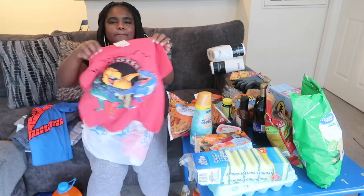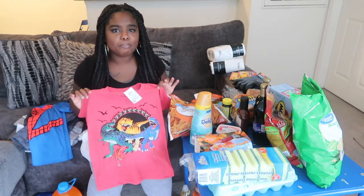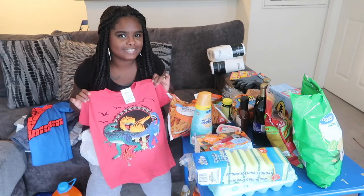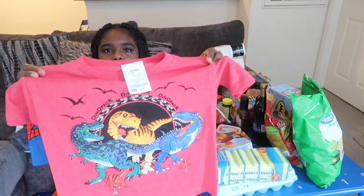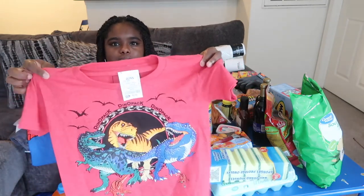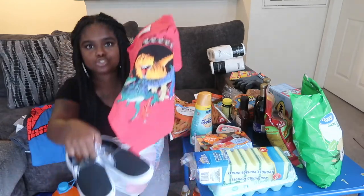Okay, so then my husband loved this shirt. He would not put this shirt down. But we got it. So this is like a dinosaur shirt. This was $4. Oh my god, this is so cute. And this is gonna look so cute with these shoes.